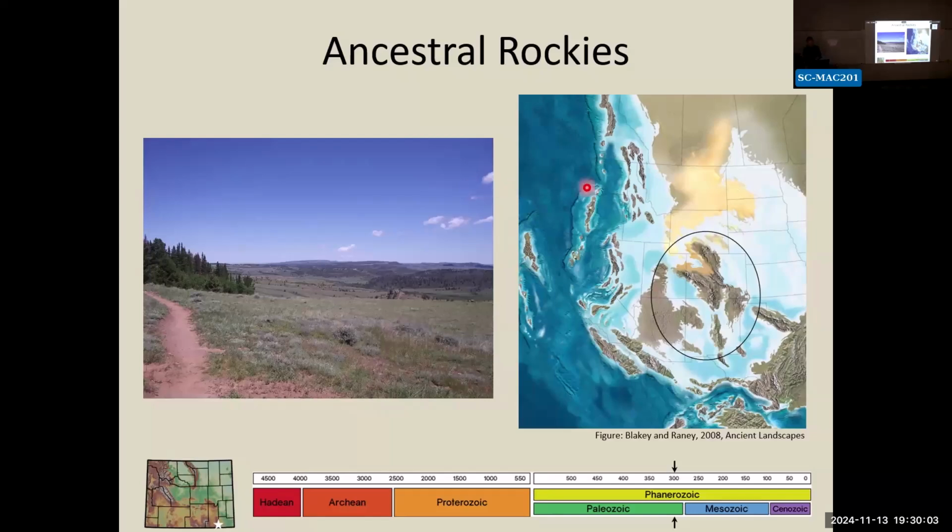And that was because as these mountains uplifted, that sediment that was deposited, like the Flathead sandstone and the Madison limestone, was eroded away all the way down to the basement rocks. So if you go to a place like the Laramie Mountains, just outside of Laramie, you will have much younger sedimentary rocks that rest directly on the basement rocks.